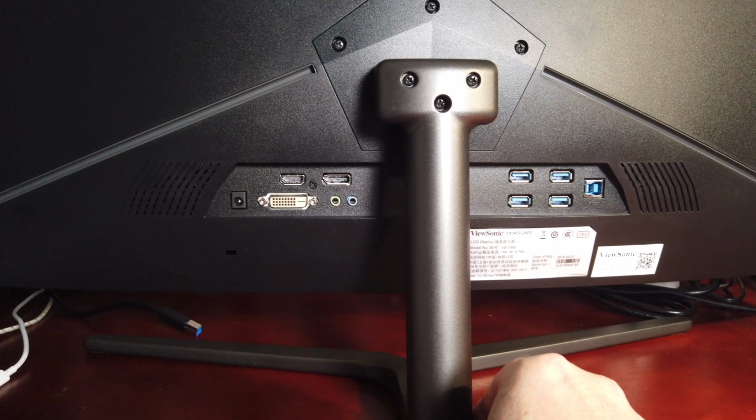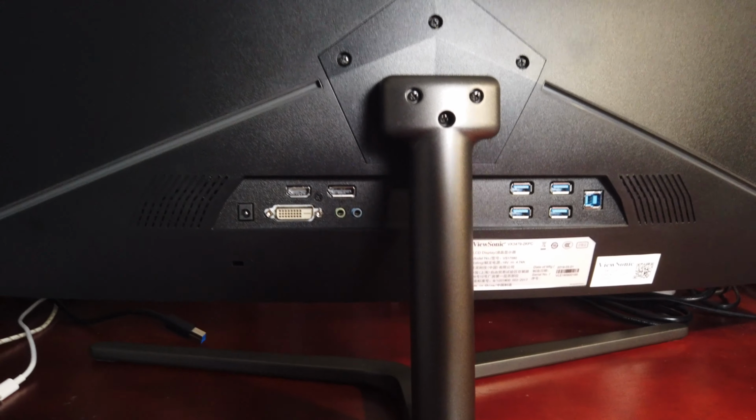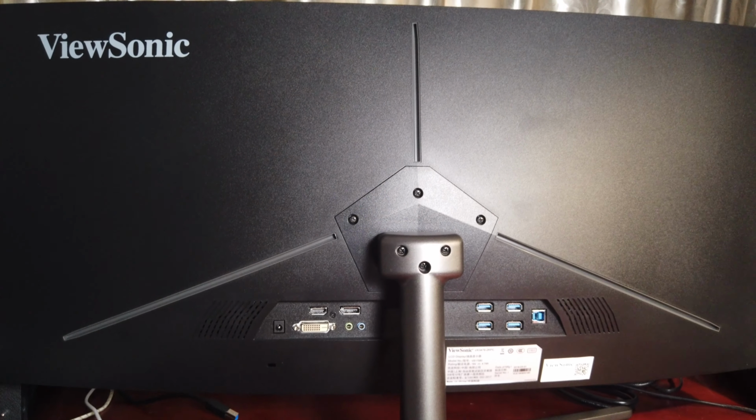The speakers are nothing to write home about from a sound quality perspective, but they can come in handy on occasion, so it's a nice touch to have added these, even though this is a budget panel.